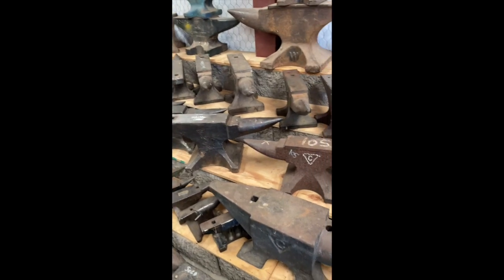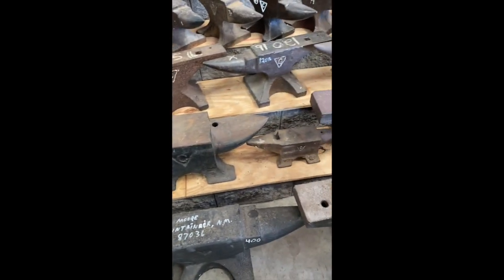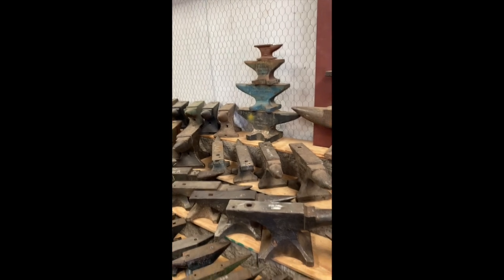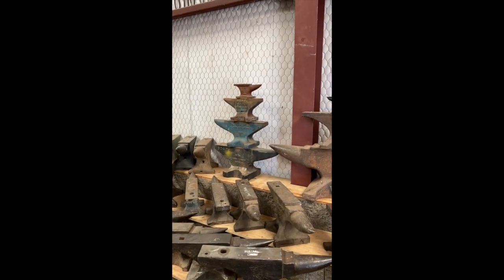Those three are Western. That's very cool. That was for export only, the double horn. That's very cool. I like that. Yeah, that's a chunk. Those are Western. I got a big Western in the back here. I'll show you in a minute. Those are Alamo Iron. That's from San Antonio, Texas.